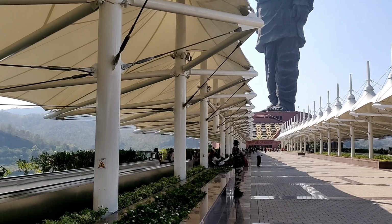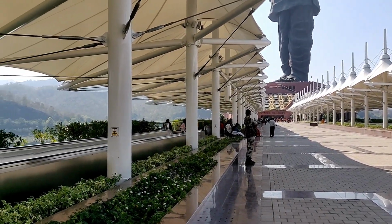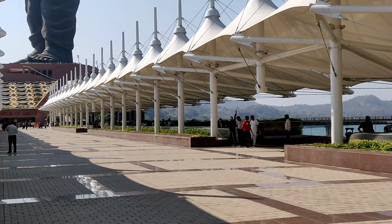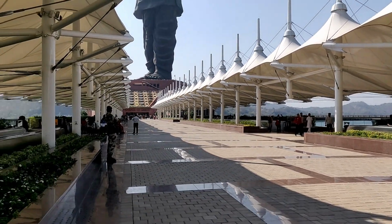And on either side there are travelators. If you don't want to walk, you can just stand like that. There are travelators on either side. While coming back also, there are travelators.